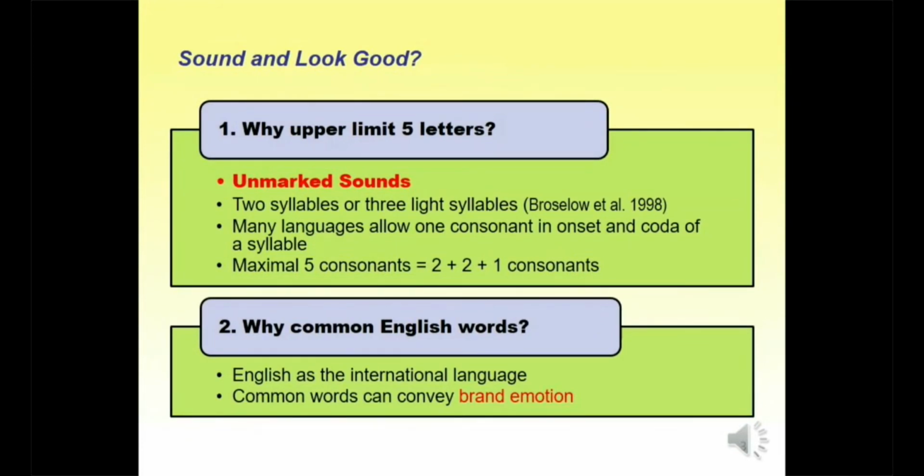Then I would like to answer the question why we want to posit an upper limit of 5 letters, because unmarked sounds are made of 2 syllables or 3 light syllables. And many languages in the world allow 1 consonant in onset and coda of a syllable. So maximal 5 consonants would be 2 plus 2 plus 1 consonants.